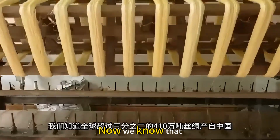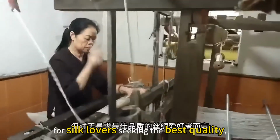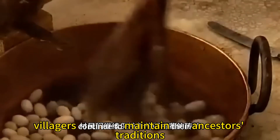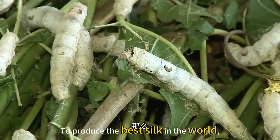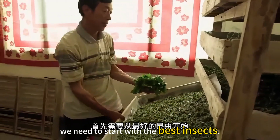Now we know that over 2/3 of the 4.1 million tons of silk in the world is produced in China. But for silk lovers seeking the best quality, China is an important destination. There, villagers continue to maintain their ancestors' handmade traditions, which is recognized as the best high-quality silk in the world. To produce the best silk in the world, we need to start with the best insects.